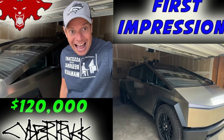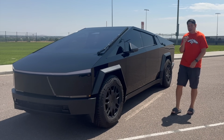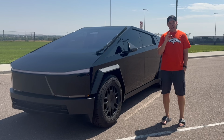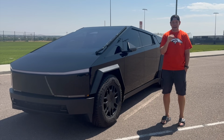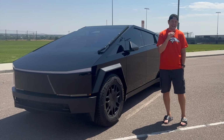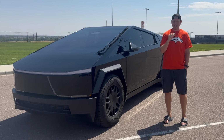Now I've owned it for about a month, and there are some things I absolutely hate about it. That's what we're going to cover today: the top 10 things I hate about the CyberTruck. Now stay tuned. I did spend a lot of money. Obviously there are things I like, so there's going to be future videos about the things I like about it. So in no particular order, let's start with number 10.